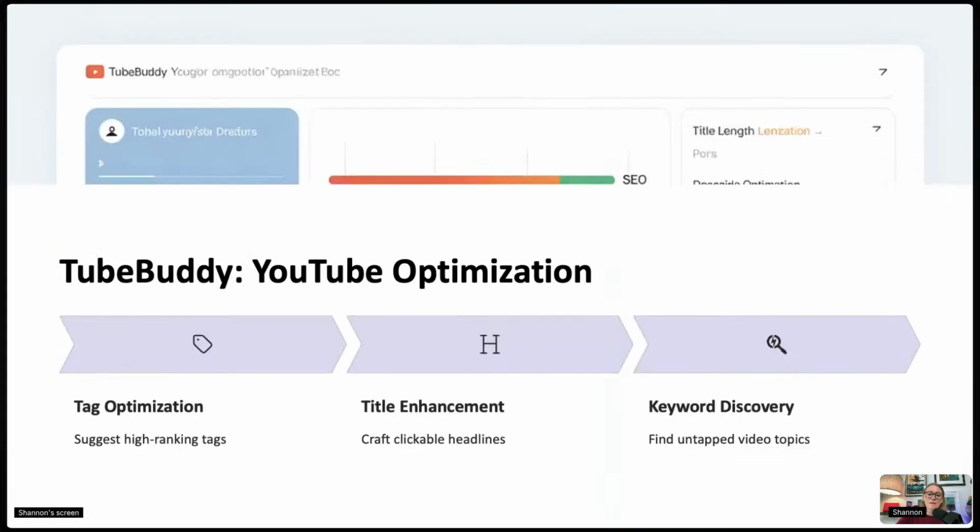The next is if you're going to be doing some YouTube. TubeBuddy is very, very powerful. It helps you with keywords, it helps you with optimization, it helps you with title enhancement. It also helps you respond to messages in your YouTube chat box. So, this is a wonderful tool, and I highly recommend adding it, even if it's just the free version.